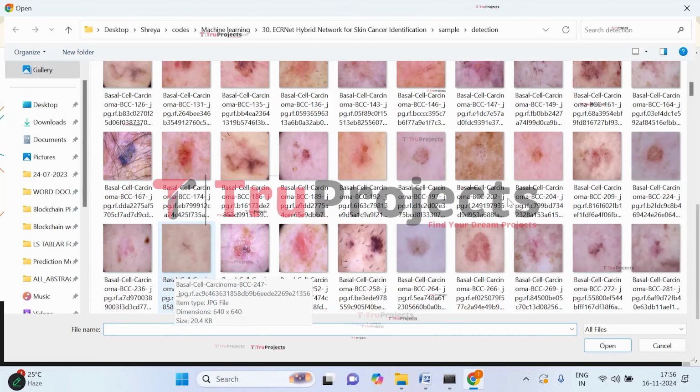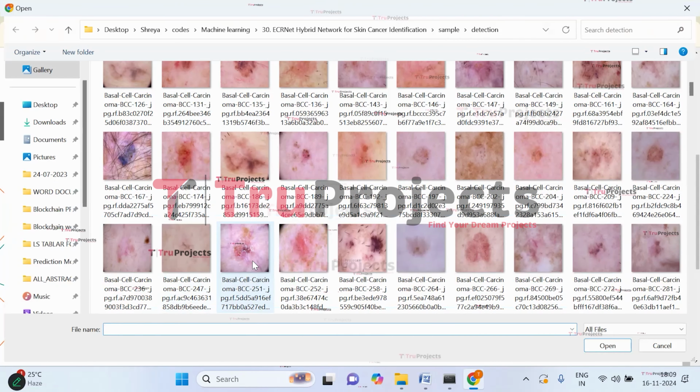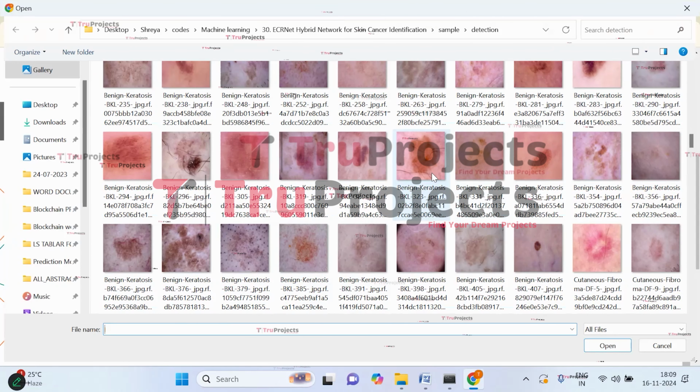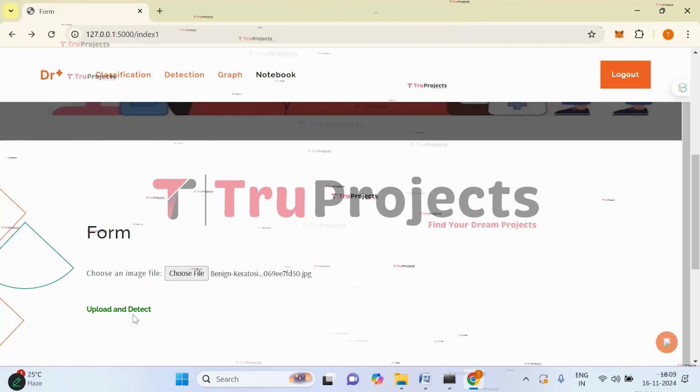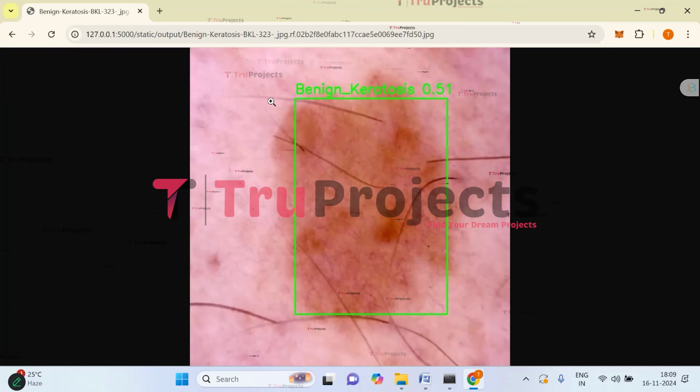Now let us upload some more images. Click on choose file. So now let us upload this image. Click on open and now upload and detect. So here, if you observe, at the place where benign keratosis is present, a bounding box is drawn around it and it has given the label benign keratosis with a 0.51 probability score.